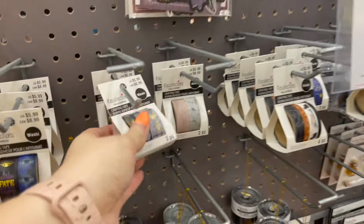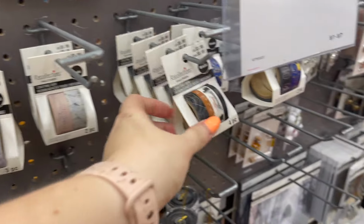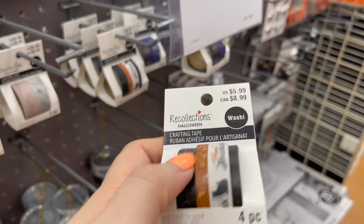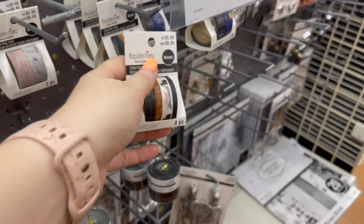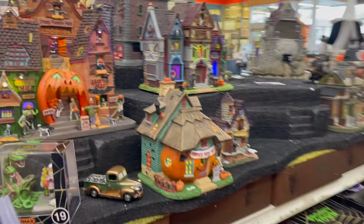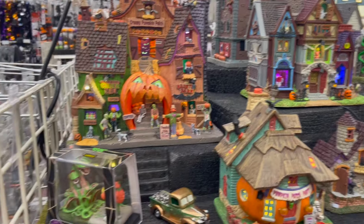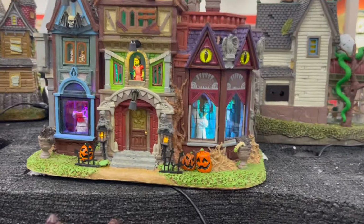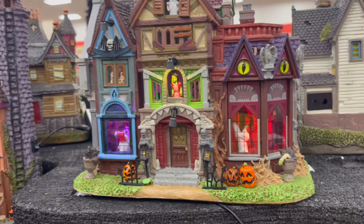This is kind of scrapbooky. Yeah. Like these little tapes. What is this? Crafting tape. Cool. Wow. These are so detailed. Oh, they're partying in there. Yeah, they're monster mashing.